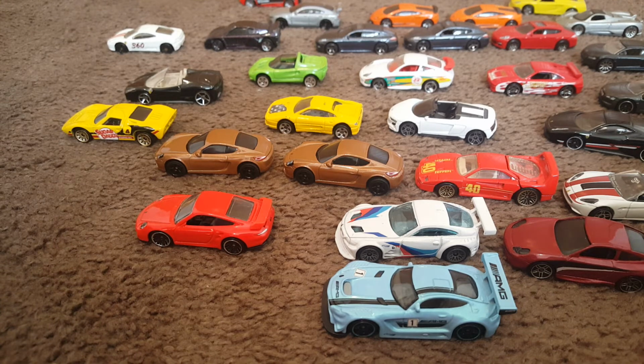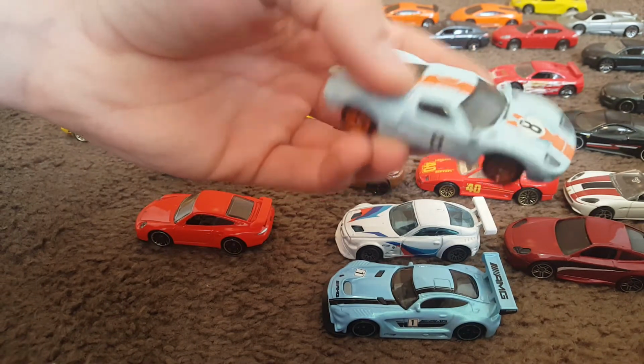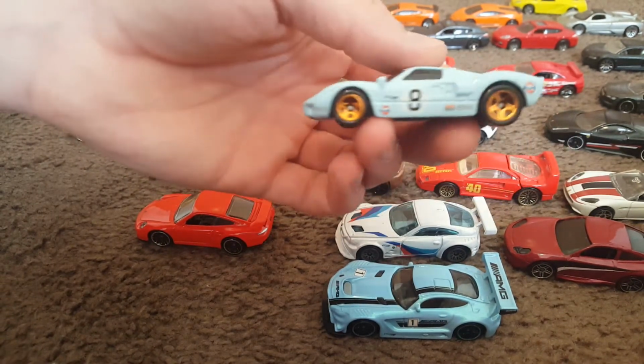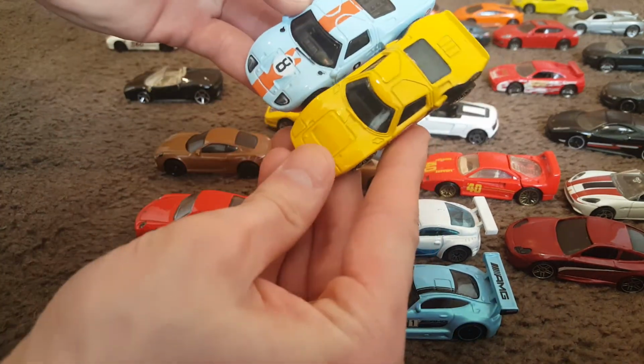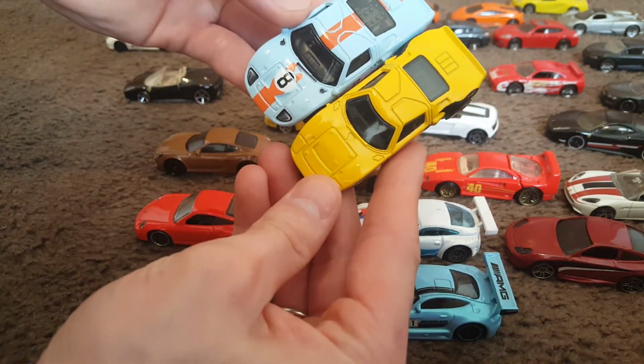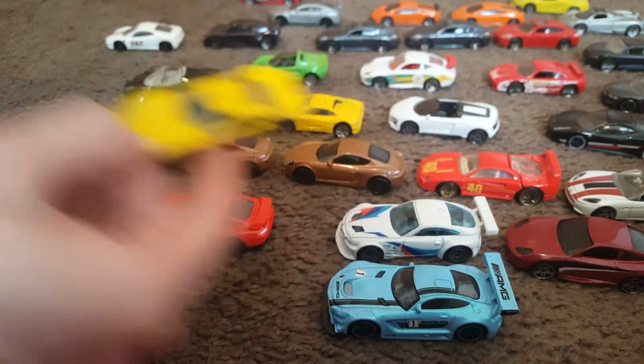And here is a Hot Wheels Ford GT40. Not the Treasure Hunt or Super Treasure Hunt, just the main line. The Gulf livery looks very good. Let's see if the Matchbox and Hot Wheels are the same. Matchbox appears to be a little skinnier. Pretty cool though.